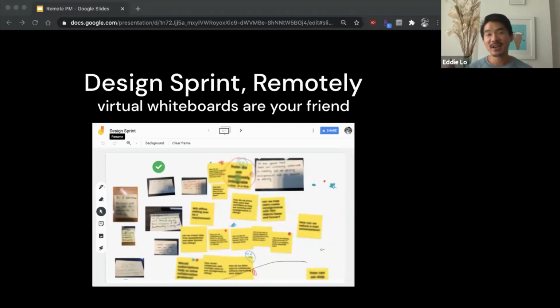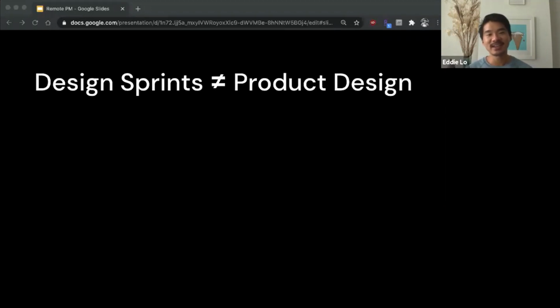So I highly recommend looking into how you collaborate with a group of new people, especially gaining consensus through a design sprint, and then using these virtual tools to help you. Now, a design sprint does not always mean product design, and it doesn't have to be that full 5 days. In fact, tomorrow I'm doing a mini design sprint with my team. It's only going to be 2 hours, and I'm only going to do that first phase, which is the lightning talks, how might we's, and crazy eights.